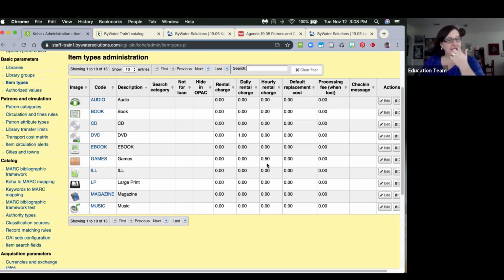This also comes in handy because if I changed my circ rules so that games, instead of circulating for 4 hours, now go for 5 hours, I would have to come in here and change my rental charge. With this hourly one now, I can adjust my circ rules as I want, and it's just going to run off my circ and fine rules. So that's going to be a nice little feature too.